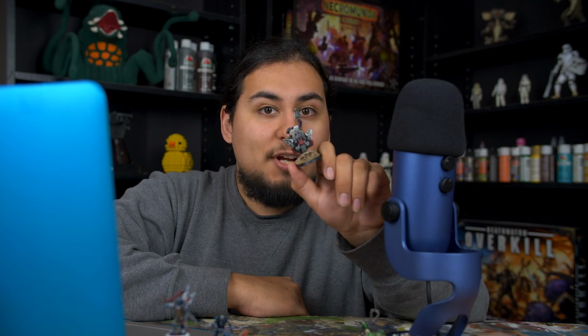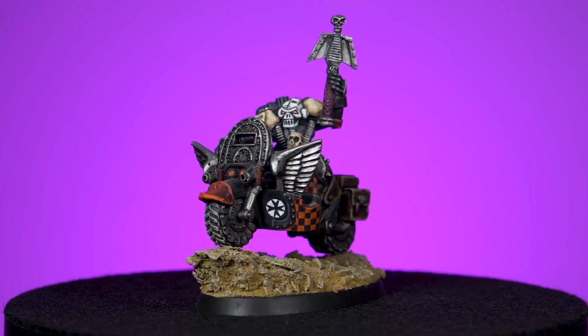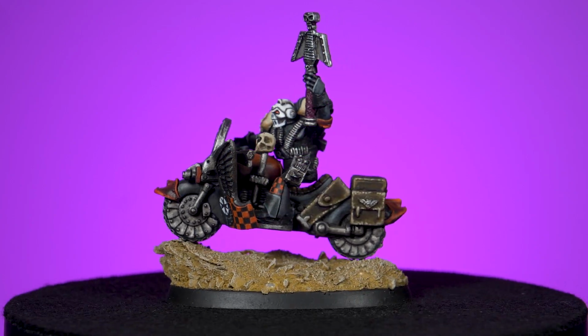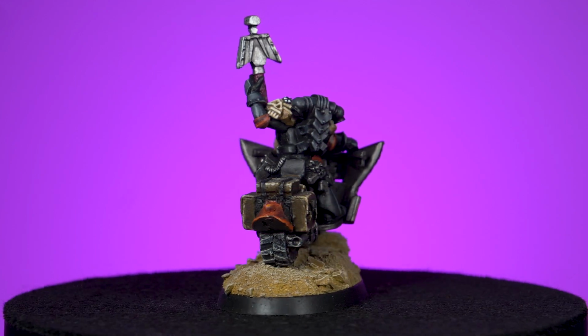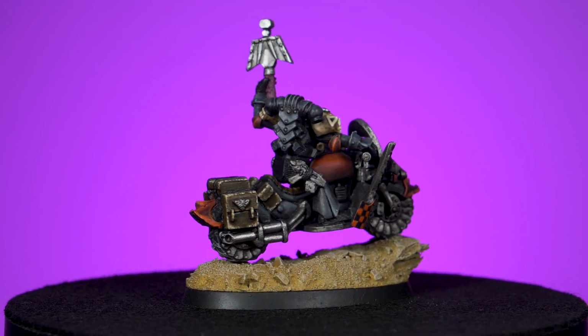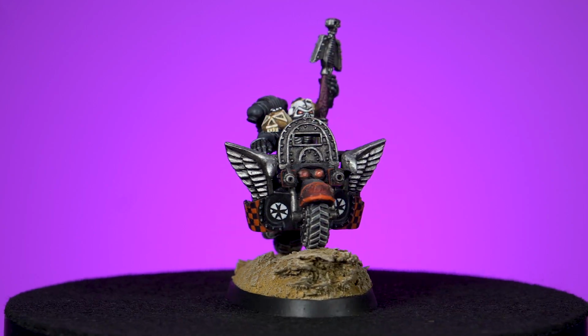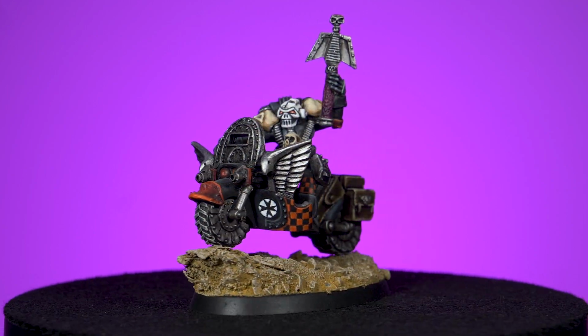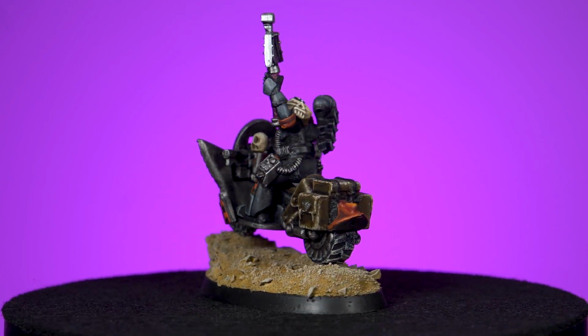Next, a retro Chaplain Space Marine on bike. This model is the old school Warhammer 40,000 Chaplain on bike. This guy is hilarious. The sculpt is absolutely legendary. The body is actually from the Chaplain on jet bike, and the bike is a 2nd edition Space Marine bike version 2. Took me forever to figure that out, but now we know.